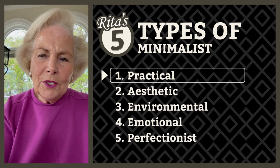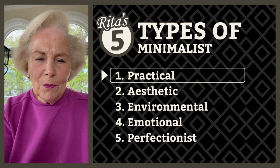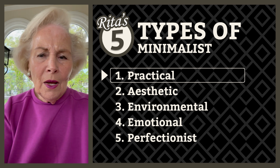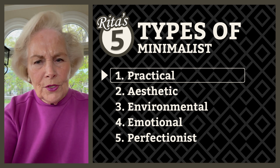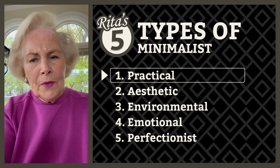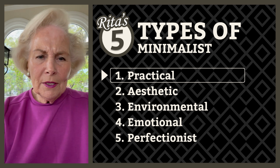So you love systems, simplicity, efficiency, and you're not the one who's going to chase that Pinterest perfect home because you just want less chaos and more function. So if this sounds like you, focus on eliminating items that don't serve you on a daily basis. So make sure the countertops are clear, your inbox is empty, you've streamlined your wardrobe. And this is really where your sweet spot is.